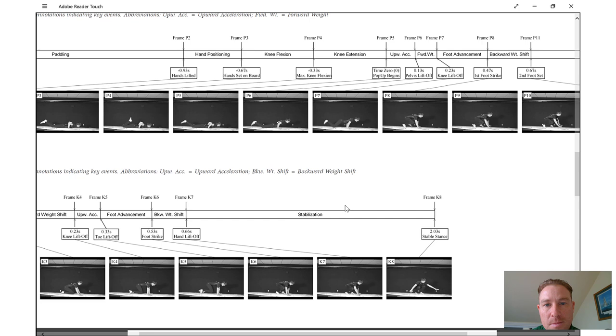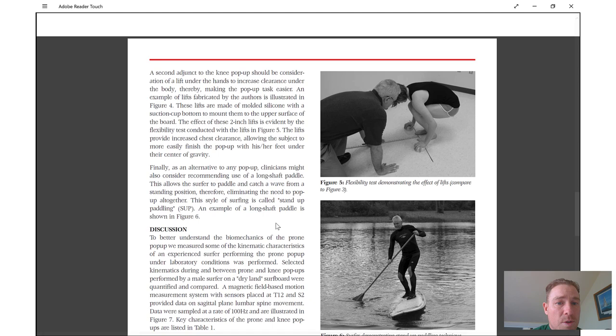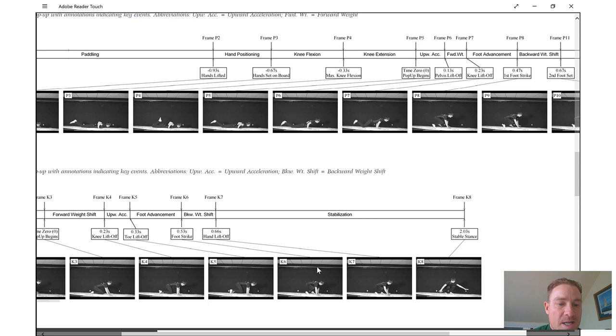We try to avoid that as much as possible because once you're on your knees, you still need to control the board. The timing difference was really interesting. They said it was about 1.3 seconds to a stable stance with the normal prone pop-up and only about 2 seconds to a stable stance for knee pop-ups. And in the ocean environment, I am going to call that it's much longer than 2 seconds.